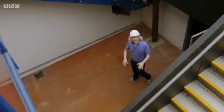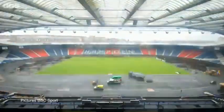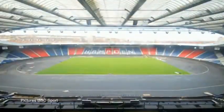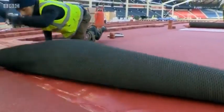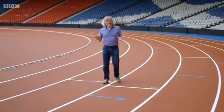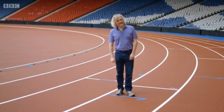On top of that, they put a layer of tar, then a layer of asphalt to make the whole thing perfectly level. The synthetic racing surface is the final layer. And before you know it, you have a running track that will never be shaken.